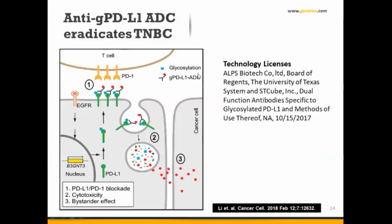If we develop this anti-glycosylated PD-L1 antibody drug conjugate, we are able to exert at least 3 activities. One, this antibody can block the PD-L1 and PD-1 interaction, allowing the T cell to reactivate and fight against the cancer cell. The second activity is that the antibody can cross-link the cell surface PD-L1, allowing PD-L1 to internalize to the lysosome. This internalization will further cleave and activate the MMAE product, and therefore induce a cytotoxic effect on the triple-negative breast cancer cells.